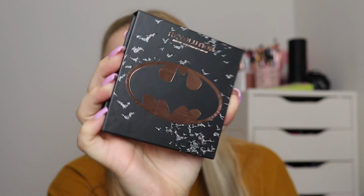It looks so sick. And the only thing I find annoying about this packaging is that the names are imprinted on the plastic. I hate that. Like, why couldn't they just put it on the palette? Because I feel like I can't throw this away, but I hate plastic.